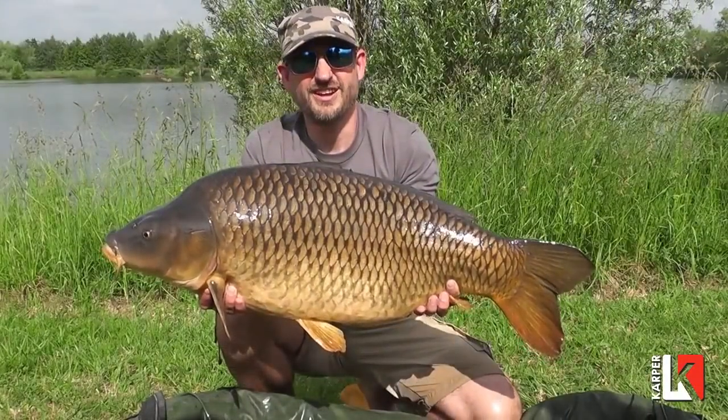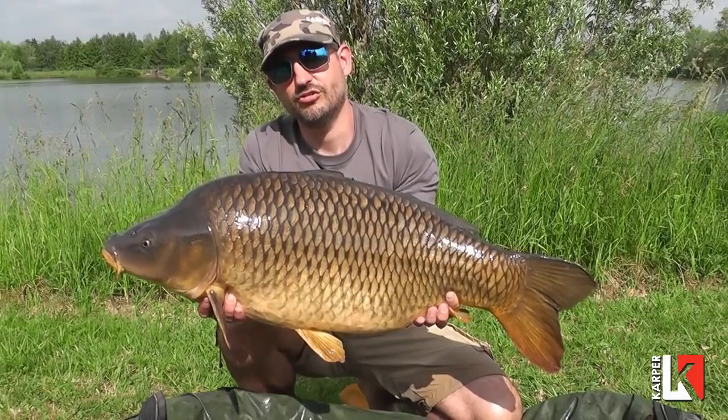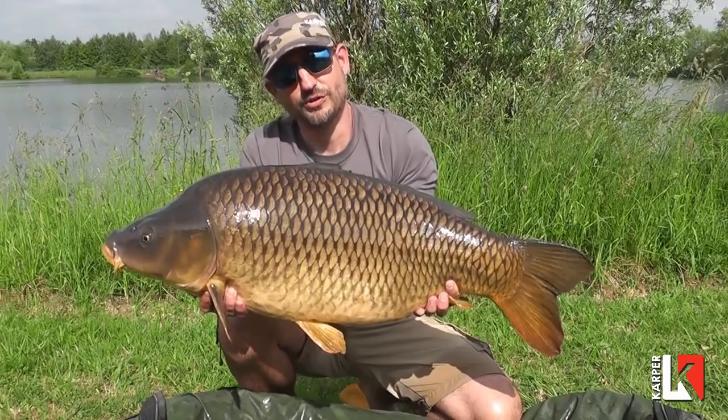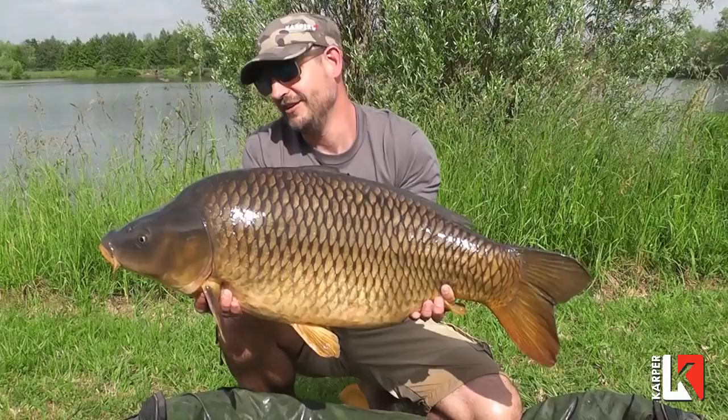Six fish of the session, 29.15 common. Fell to the snowman rig with the ultra fluoro pink coconut, and it's venting the RS out as we film it now, all over my hand and in the net. It has been having a right old munch. Well happy.